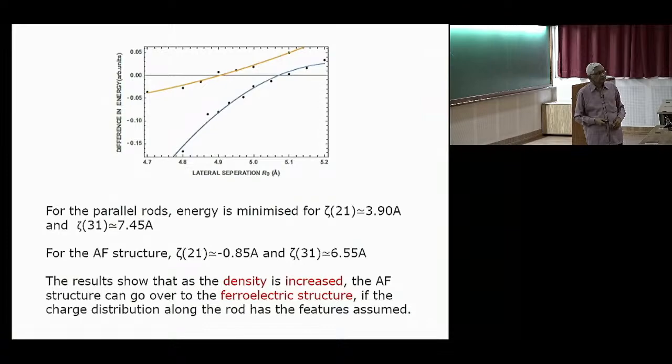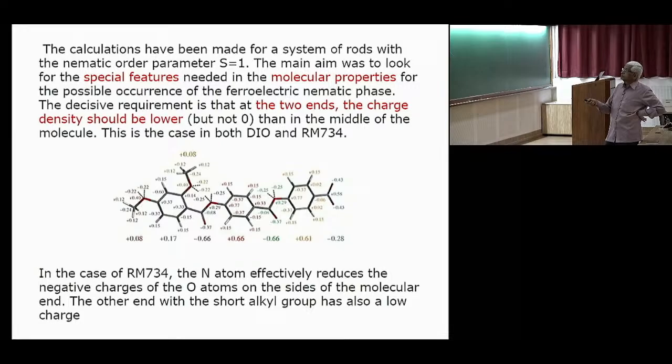I took them to be 6. In a liquid, it's probably more like 5. But I have no easy way of calculating. So if you actually look at this, this is the NO2 group. You see here the net charge is -0.62, then +0.61, -0.66, +0.6, -0.6, and then it reduces because this is the alkyl end group, where there are no charges at all. So it sort of agrees with this.